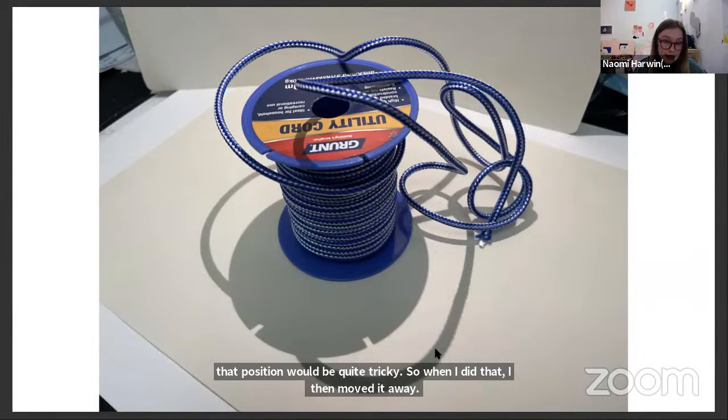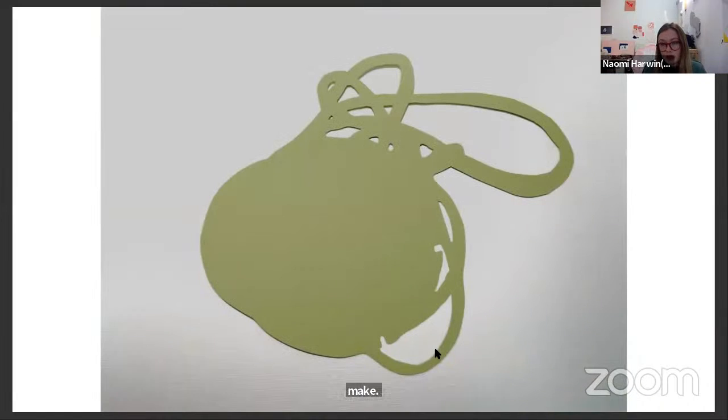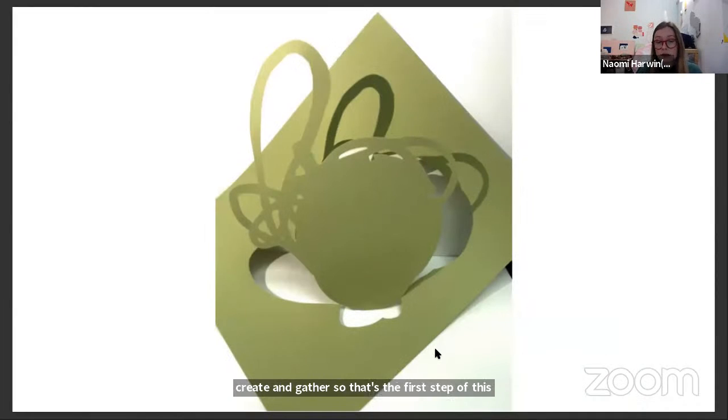So what you want to do is lay your paper down, place your object on top, and then play around with your light source and figure out what shapes you can make, and then trace those. And so this is the shape generated from that process, and you might not be able to necessarily gather that that was the source of that shape. So it's quite interesting what shapes you can create and gather. So that's the first step of this process. And then this is just a quick placement where we've got the negative remaining card and then the shape itself.